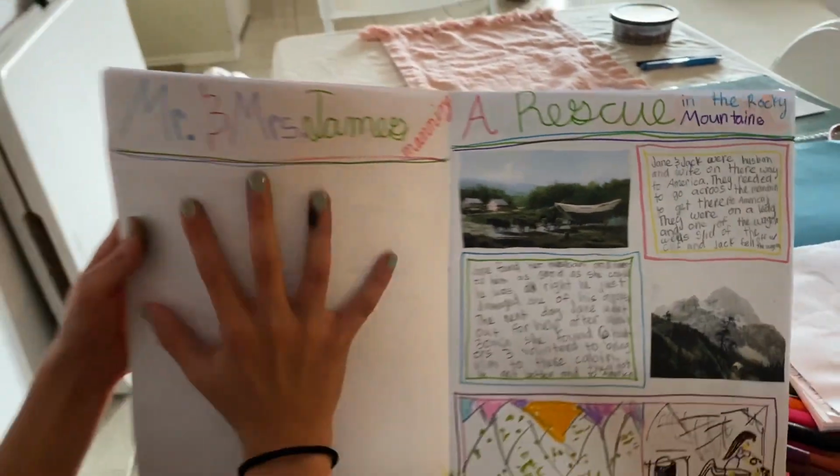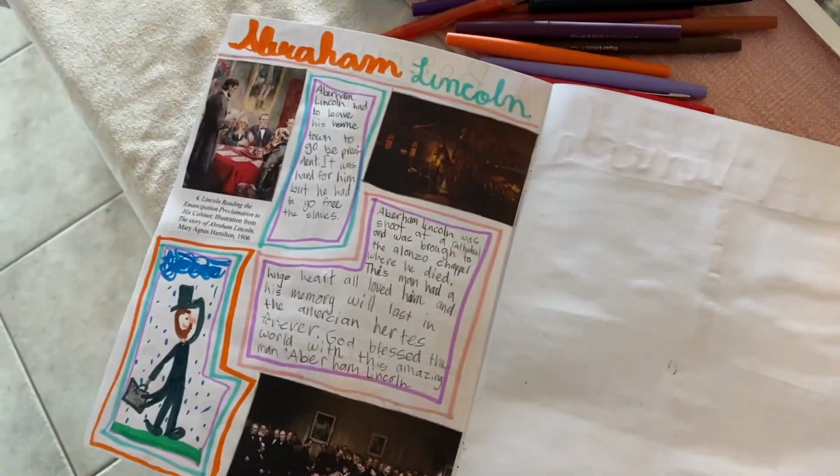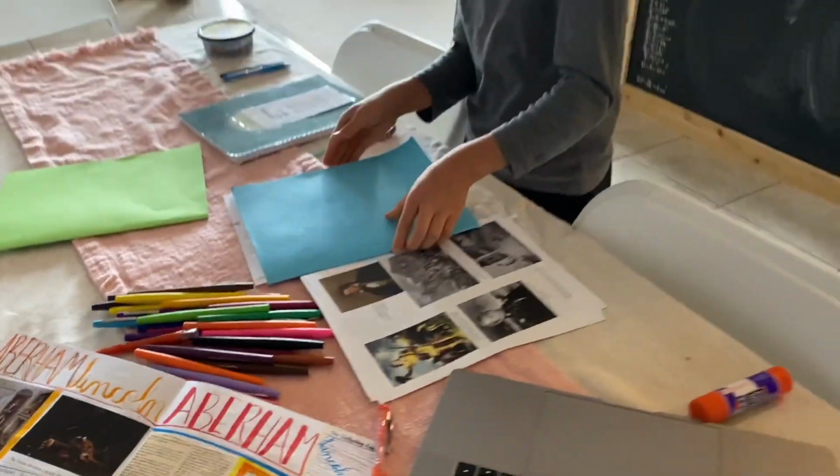Look, she sometimes draws pictures, but she always writes. This one we just listened to. This one has so many things in it. Yeah, Nixon, can you show us yours too?